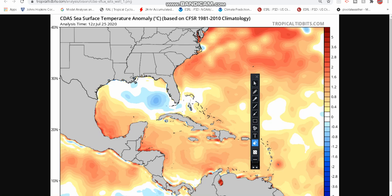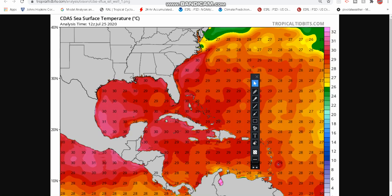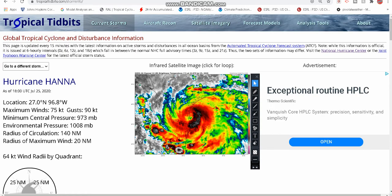And obviously, since the Gulf is always warm anyway, that doesn't help. 30 degrees Celsius water temperatures, which is well into the upper 80s. So very, very warm waters here. Again, sustained winds, 90 miles an hour right now. We're talking about wind gusts of 100 to 105 plus miles per hour, aka 90 knots.